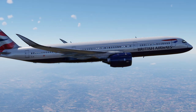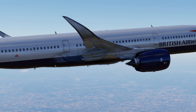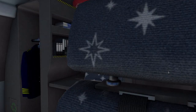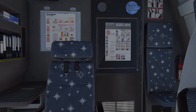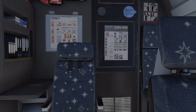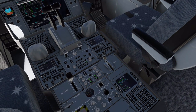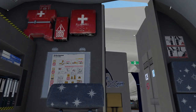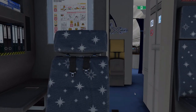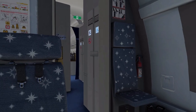You can see straight through the cabin to the windows on the other side. That's nice. In fact, would you like a tour? Did you know we can, if I remember my key, oh no, that's backwards. If I open the door, unlock. Ignore the warning. Wrong way.